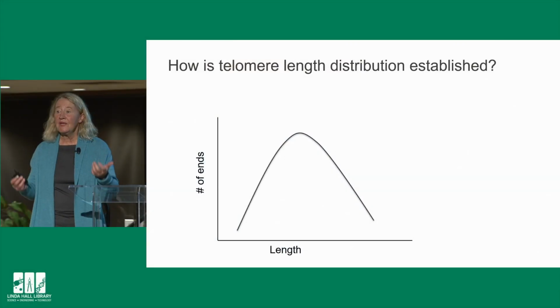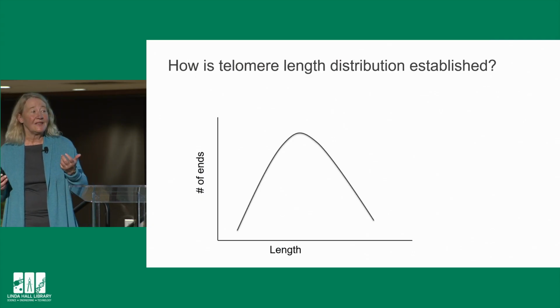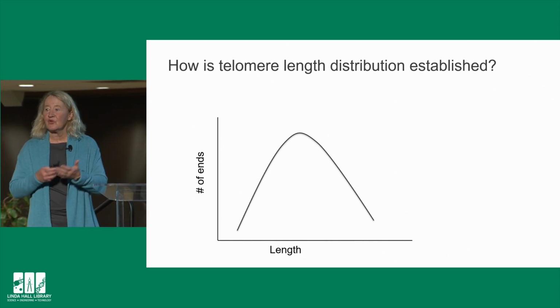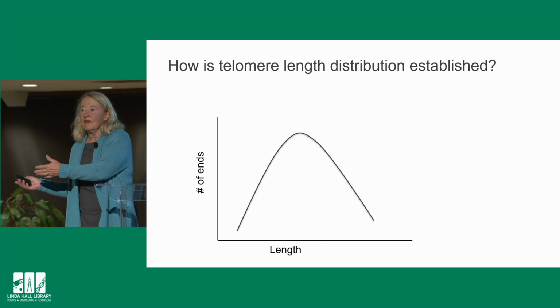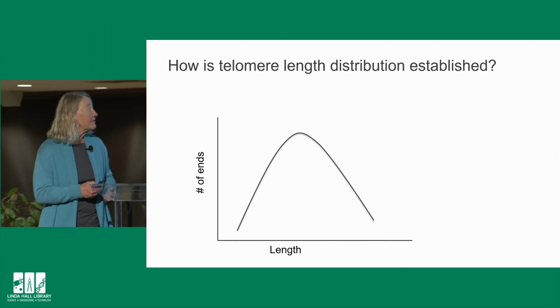So disease can result from telomeres that are either too long or too short. That brings us to the question: it's really important to understand how the telomere length distribution is established and maintained. How does this whole thing work? If we want to be able to treat disease, degenerative disease, or cancer, we have to really understand the fundamentals.